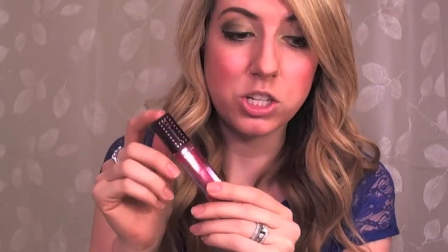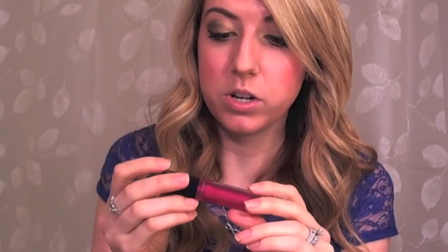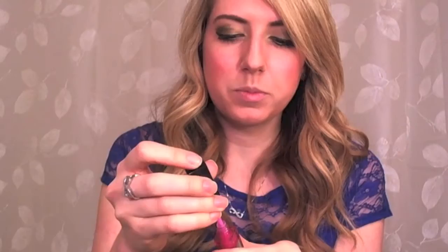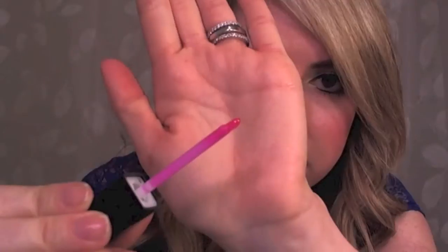I'm gonna start with the packaging of this bad boy. It is pretty cool. First of all, it's got a mirror on it, so it's great if I'm trying to apply lip gloss at work. I don't have access to a mirror all the time, but I'm constantly wanting to reapply lip gloss. So this is great because it's got the mirror on it. And it's also got a light, which is super duper cool. I'm gonna pull this out of here. This is what it looks like out of the tube, a nice pink.